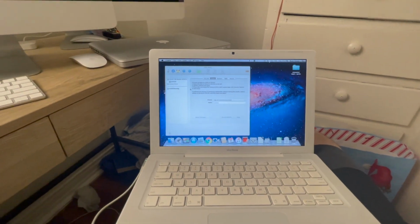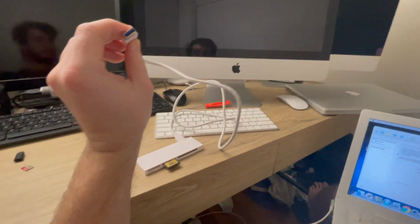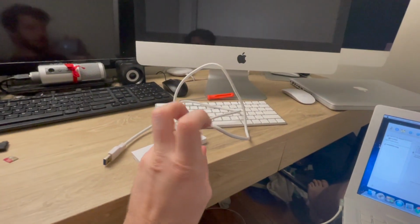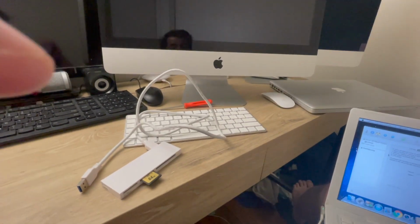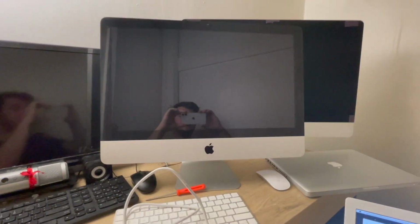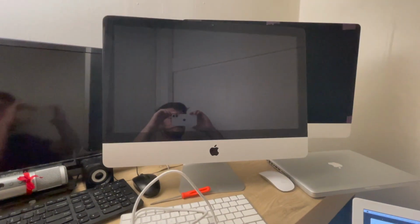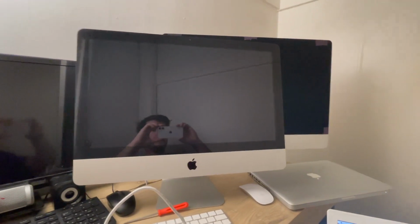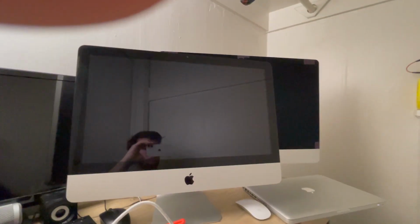Okay, so this is the point where the patcher has finished its business. I've unplugged the drive. I mean, it is a memory drive, but it's not like a hard drive. So I'm going to go ahead and plug this into the back of the 09 iMac. I have a keyboard and mouse already set up for it, so hopefully that will want to work for us. And we will try to get into our boot picker.